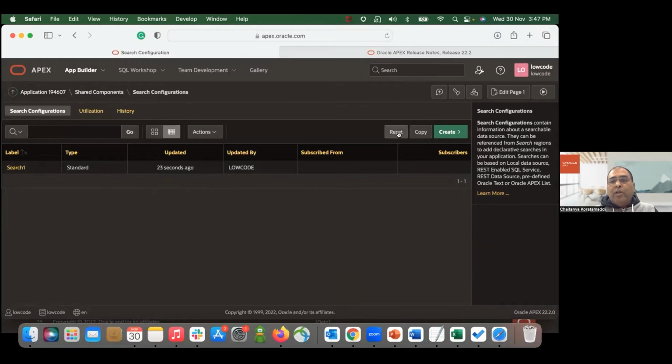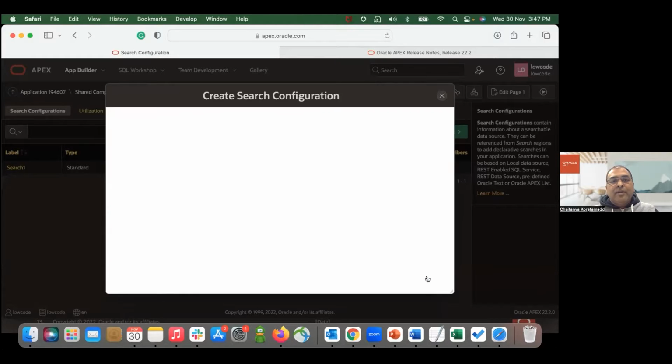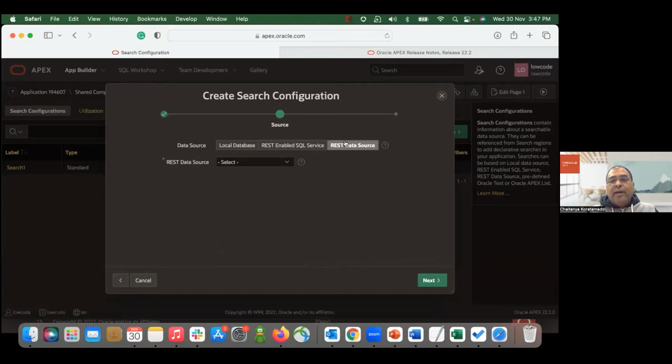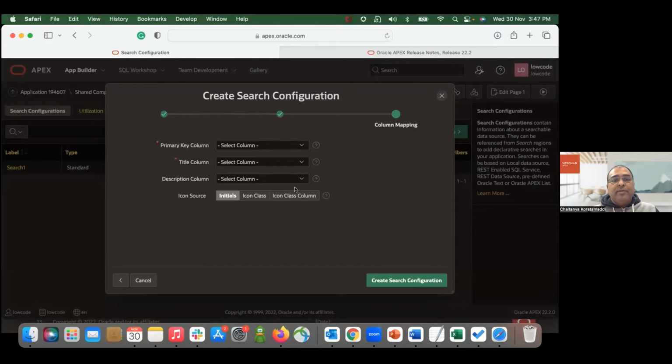Now we defined one on the local. Let me create one more. This time, search to standard again. Click next. And then this time I'm going to click REST data source. I'm going to pick up the REST data source movies, which I have already created. I'm sure most of you know how to create a REST data source and adjust the parameters and stuff like that.